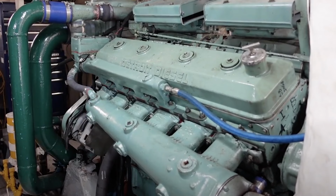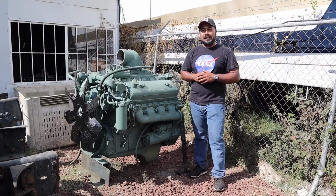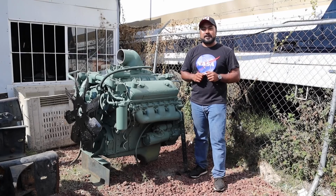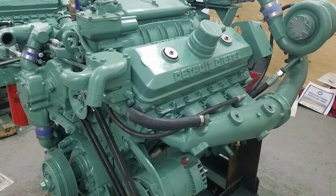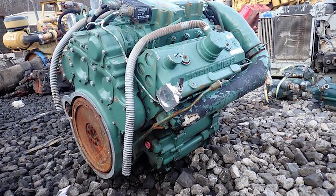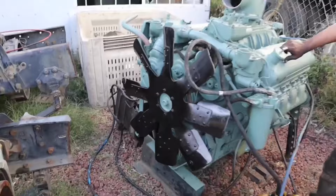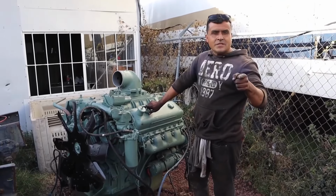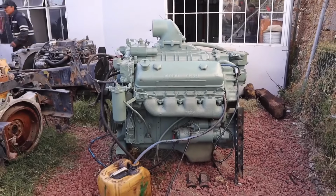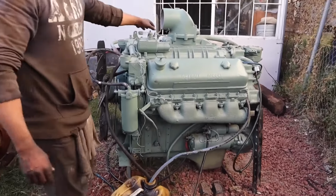The turbo helped fuel economy, slightly boosted responsiveness, and gave the 8V71T enough torque to muscle through tough hills and heavy loads. But it didn't clean up the engine's worst habits. In fact, it just made them louder. The turbo's boost made blow-by and oil leaks even more frequent. Still, for many truckers, this was the sweet spot. Detroit Diesel attitude, with just enough turbo swagger to make it feel new again.